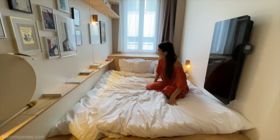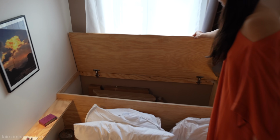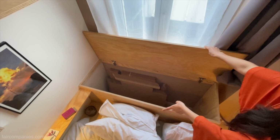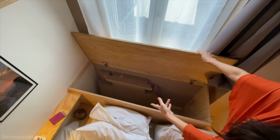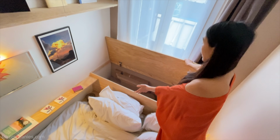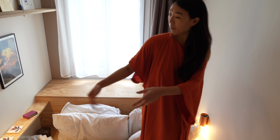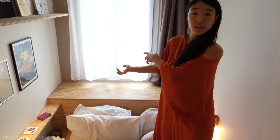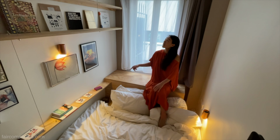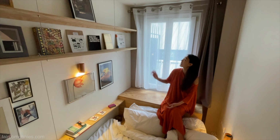So here you could actually hide one person or two. It's super big. Here I put some of my packaging for my brand, but you can put luggage and other things. It's actually really huge. Wow. And it's also convenient because it's a kind of table. You can work from the bed. You can put things behind. Do you sit there? You can sit here too. Or you can climb if you want to access something from the shelves.